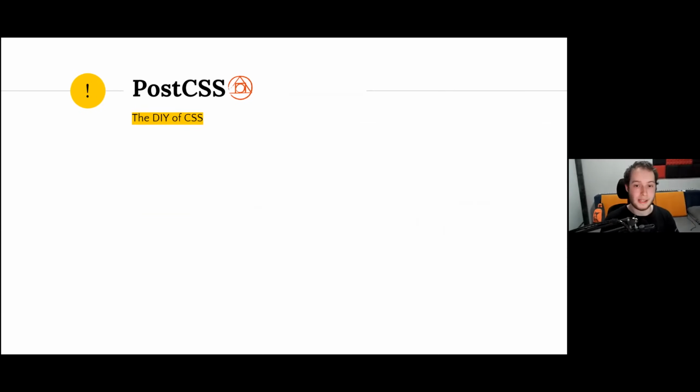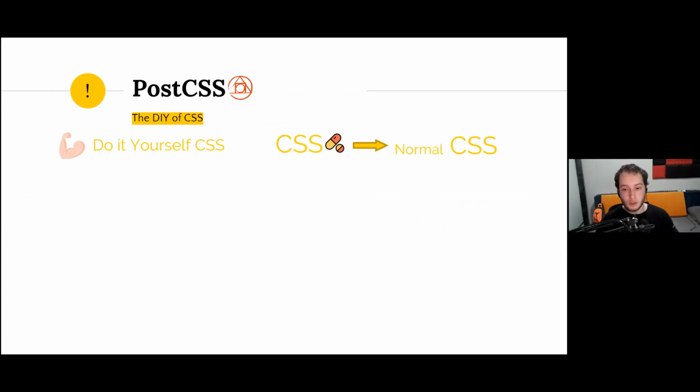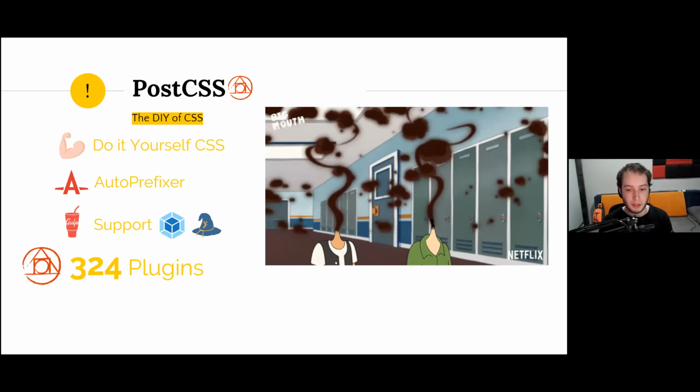So, PostCSS. You're looking here at the DIY of CSS. PostCSS is a postprocessor, meaning it takes an unready CSS file, or a CSS file on steroids, and turns it into a normal one. No need to mention it has an autoprefixer, which helps with browser compatibility, or that it can work with Gulp, Webpack, Grunt, Browserify, Snowpack, etc. What I do want to mention is that it has an enormous amount of plugins, 324 plugins to be precise.